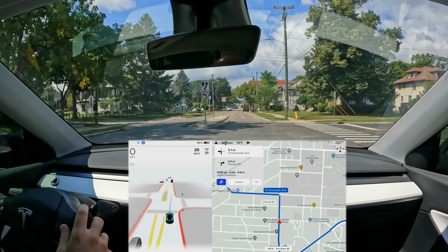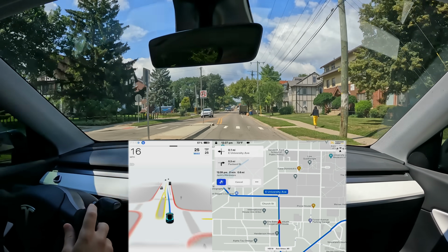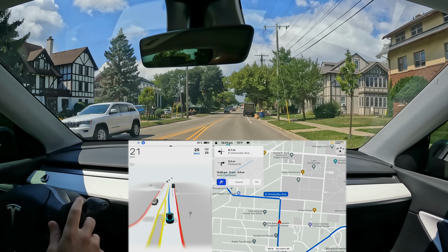Okay, so we make our stop. It seems we're waiting for that pedestrian. Yep, they were in blue, and then they make their turn. The car continues. That's fine. That's great. Now we're going to move up to these next 2 stop signs.